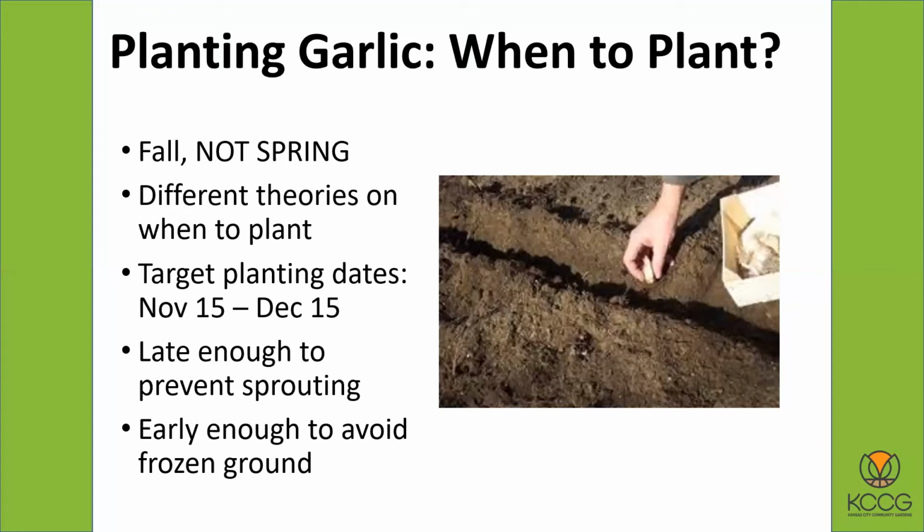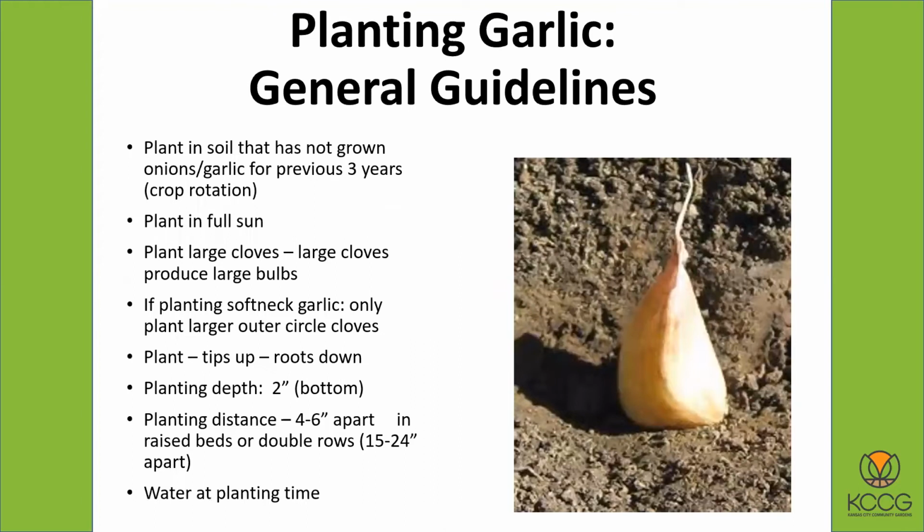But right now, if you pick up your garlic, I would not recommend planting it yet, because it might sprout on you. It looks like we're going to still have some warm weather, and you don't want it sprouting. If it does sprout, it's not the end of the world, but it just won't make for as strong of a plant. And then here are just general guidelines.